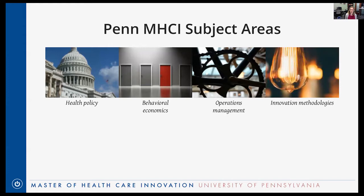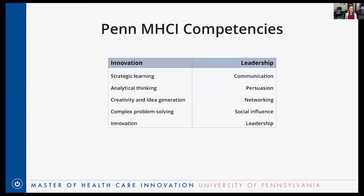This degree is housed in the Department of Medical Ethics and Health Policy, which is in the Perelman School of Medicine. So a lot of faculty are drawn from the School of Medicine in this department, but we also have faculty from Wharton Business School, from Penn Law, and from the Penn Medicine Center for Healthcare Innovation. I included these competencies because I think they show a bit more what sets an MHCI apart from other degrees. What differentiates it is that you're focusing on these types of skill sets broadly grouped into innovation skills and leadership skills.